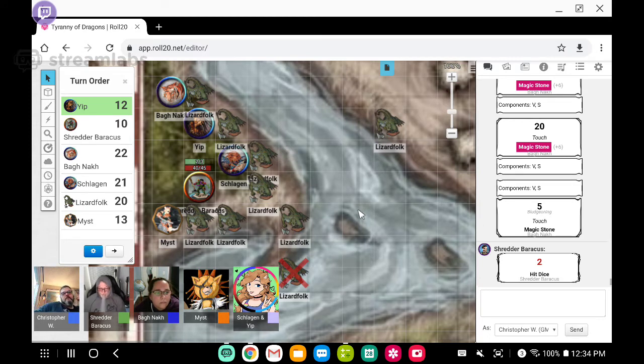You've got a lizard folk that tried to nom on you. If I wild shape to be a frog, do I still get my sneak attack? Yes. So Yip is a druid rogue? Yep. You could use your bonus action to wild shape because of your circle, and then on your attack, if you hit, you get your sneak attack, because Schlagen is within 5 feet of your enemy. You bite me, I bite you, and I become a giant frog. Okay. She takes that back. She turns into a horse so Schlagen can have a mount.